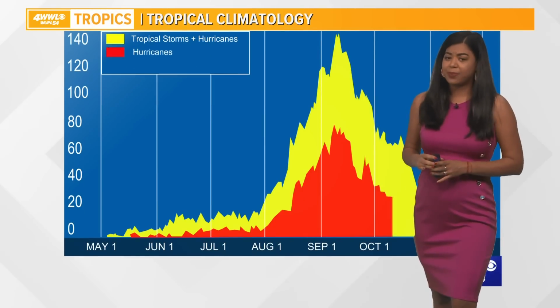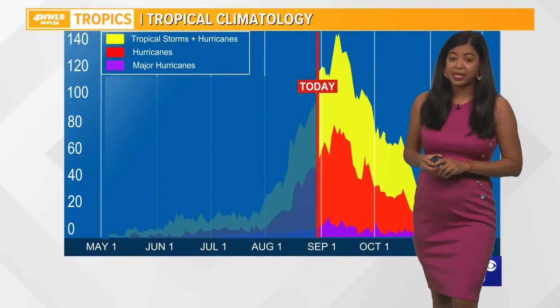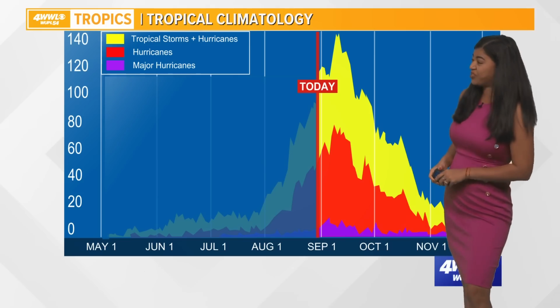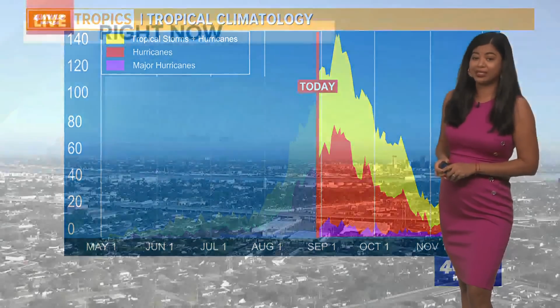And taking a look at the tropical climatology, just a recap, things will continue to get rather busy as we get closer to the peak of hurricane season, which is around the 2nd week of September. And you can see for yourself, things are beginning to get rather busy.